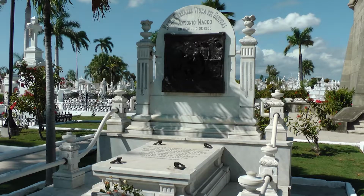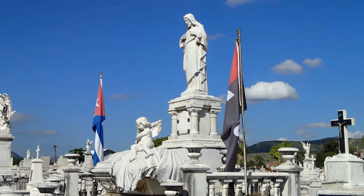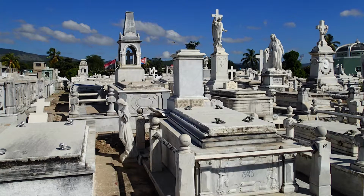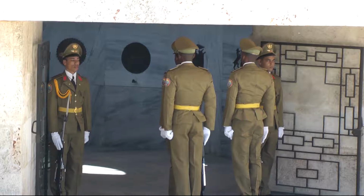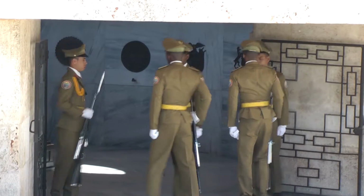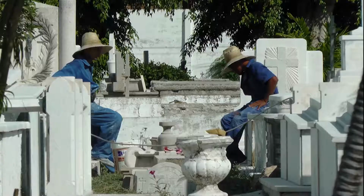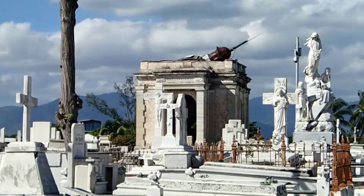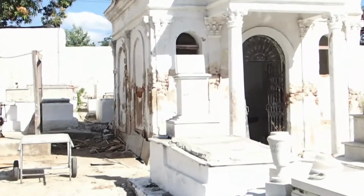The cemetery at Santa Ifigenia is a reminder of the past and present Cuban history, a place where Cuba's national heroes have been laid to rest. The cemetery has memorials to the independence wars, Cuban artists and the Cuban culture. There are many big vaults built from granite, marble and other valuable materials. However, where the descendants have left Cuba, some of the memorials have fallen into disrepair.